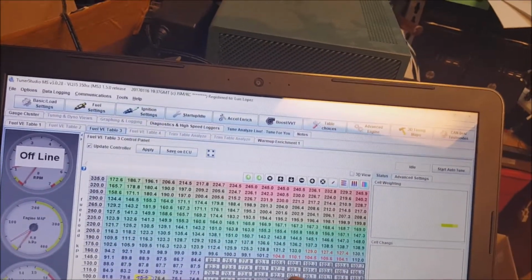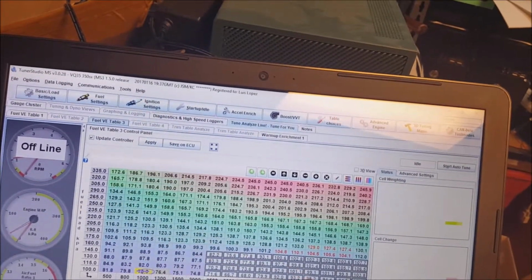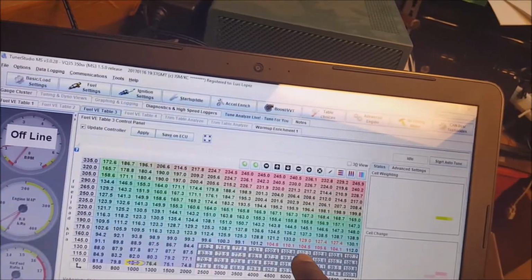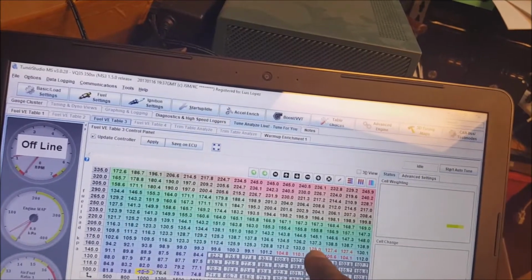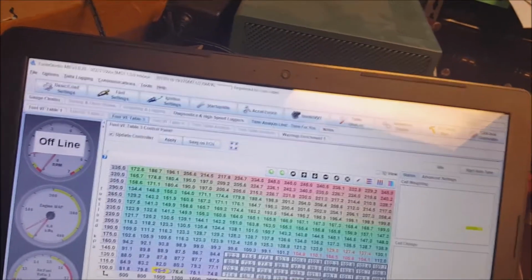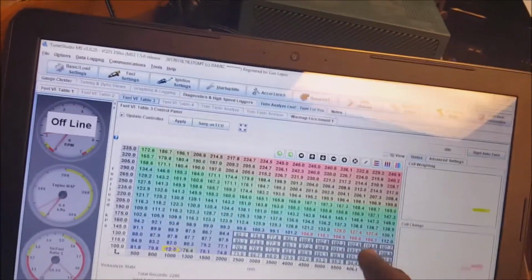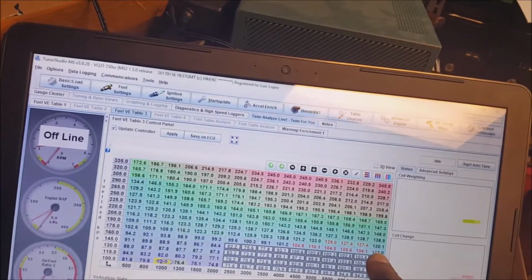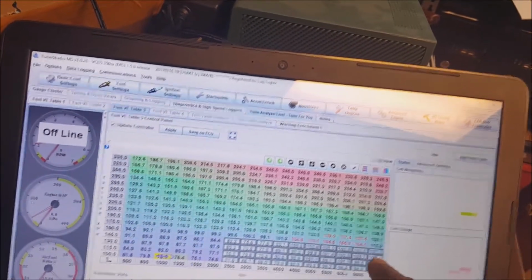So as you can see, as we go up higher in boost levels, my fuel's going to increase, and it looks like a pretty good transition. But then you see, oh snap, 129, what the hell? So that's why I just got to keep on doing some logs and use some VE Live. You see this 112 at the end, I'll probably just leave that there.